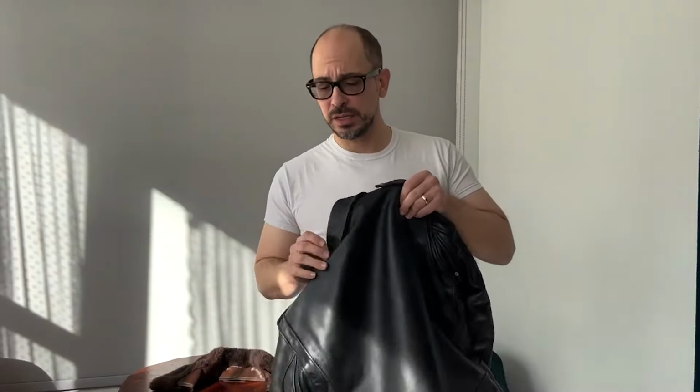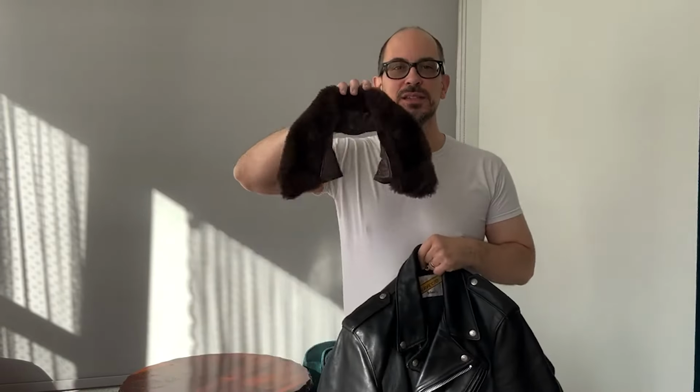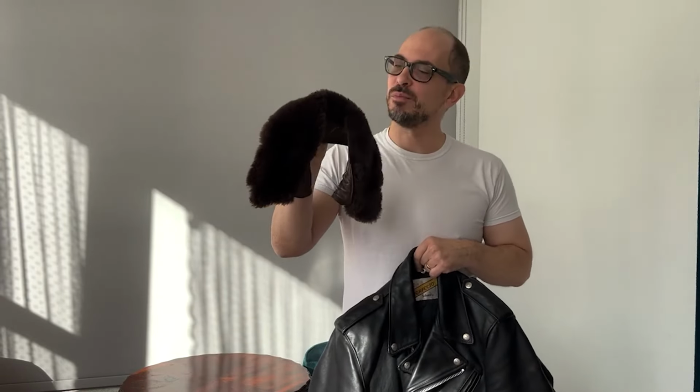Another feature of the 618, this snap on the back. You may be wondering what it's for. It's actually for attaching a fur collar. Now, Schott sells a faux fur collar. It looks like this. The one they sell actually is not brown like this one, but I have a brown Perfecto, and so I just got it to show.